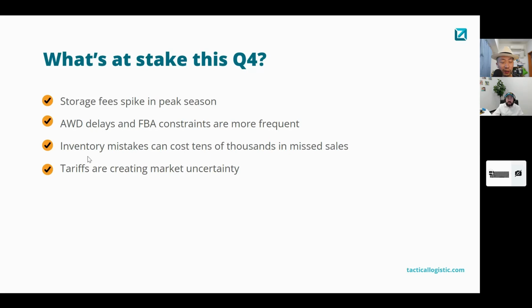Correct, yeah. Last year they even shut down AWD inbounds for a couple of weeks on the West Coast, totally. That's huge. Imagine if you lost 29 days out of Q4, that's a third or even more of your sales. So make sure you've got a safety net, whether you've got your own 3PL, your own home, your warehouse, or someone like Tactical Logistics. You guys have those, right? Correct. Yep. Okay, that's clear.